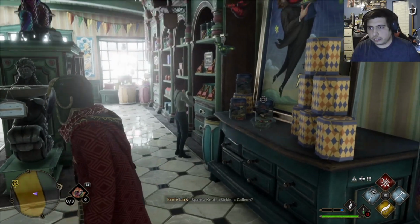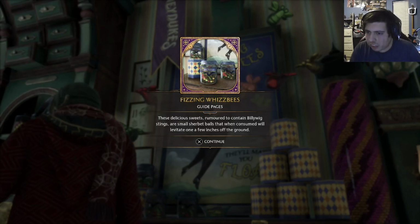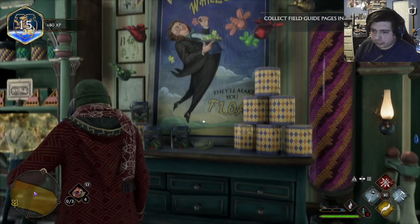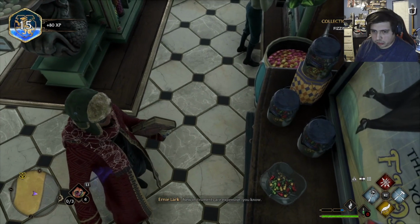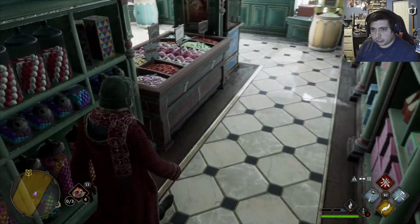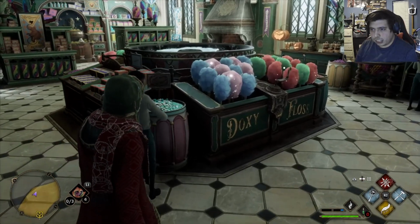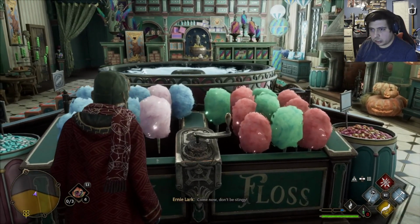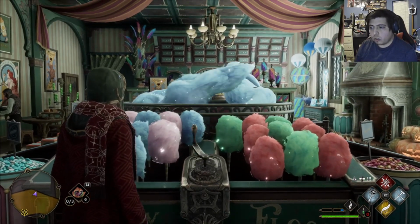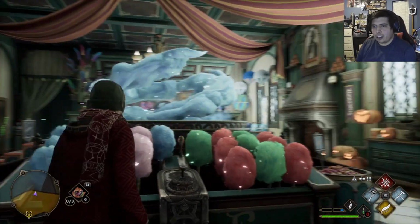Dang! What the heck was that? Oh, hey! A field guide page. Fizzing Wisbees. These delicious sweets, rumored to contain billywig stings, are small sherbet balls that, when consumed, will levitate a few inches off the ground. Ooh. Nice. Anything else over here? Nothing. Got some cotton candy. Oh. Ooh. Oh, would you look at that? Yo. That is awesome.